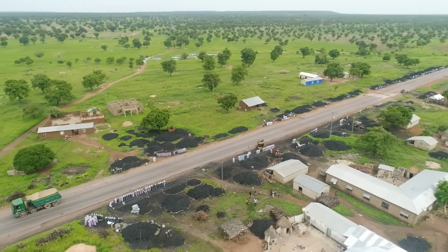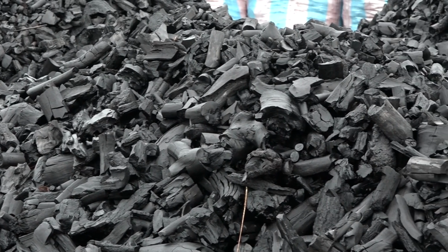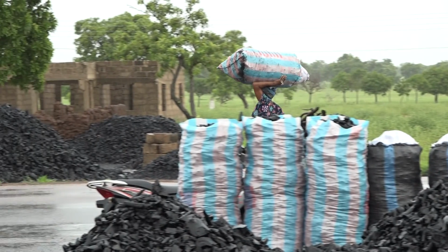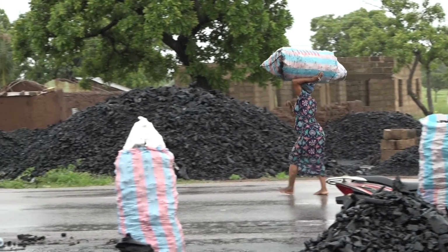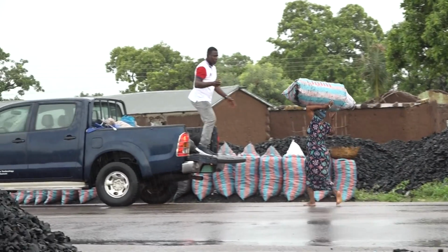According to a Food and Agriculture Organization, FAO, 2013 report, Ghana's annual average charcoal production is estimated at 1,625,226 tons.